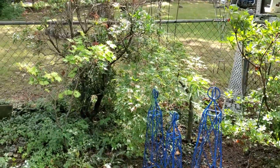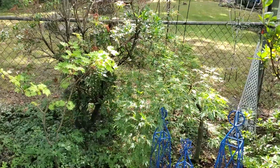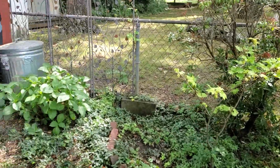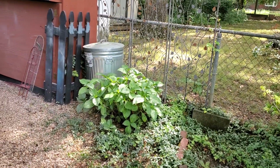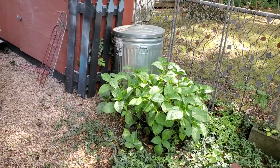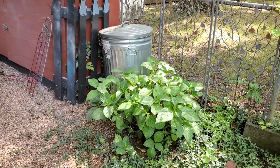Azaleas, a couple more Japanese maples. This little one is a full moon. I just watered some of the things up here. This is an old type of hydrangea, and it has not bloomed in years.